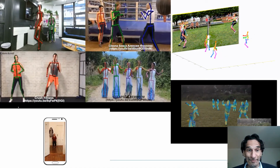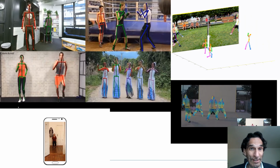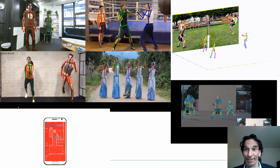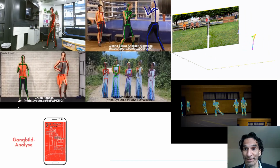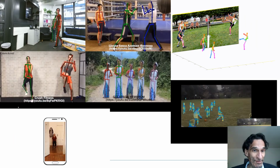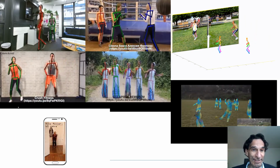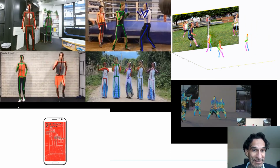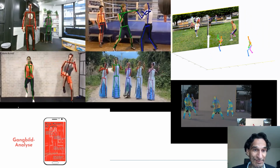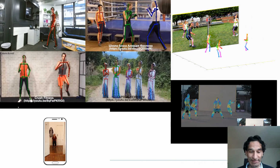Here are some examples so you can see how well this works. From a 2D image to a 3D pose estimation, like here on the volleyball field, or there's also one commercial application that's already an approved medical device, where it runs on the mobile phone to perform a fall risk analysis.